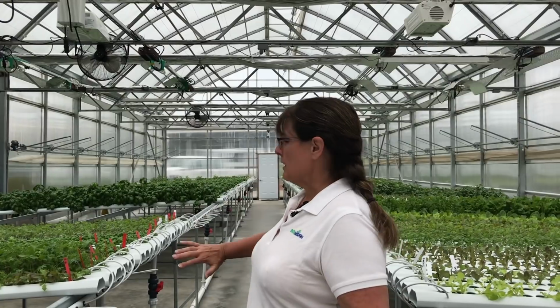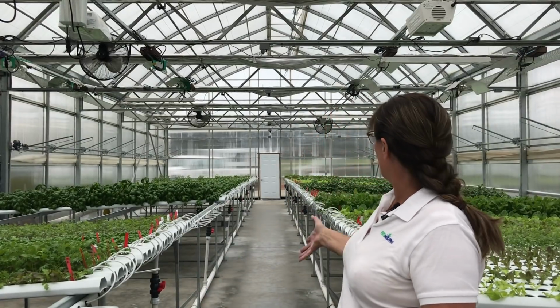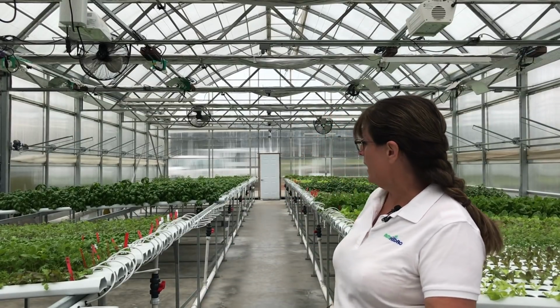And as you may know, our system is a completely recirculating system, so there's no water loss. You can look down here, there's no drips, you've got no water loss anywhere in here. That's one of the huge benefits of hydroponics. Most hydroponic systems are recirculating. You're going to save 90 to 95% less water compared to soil farming.